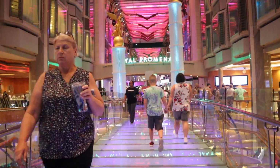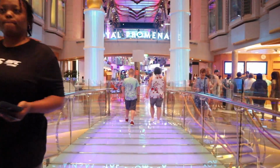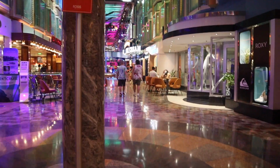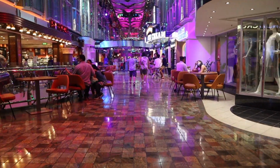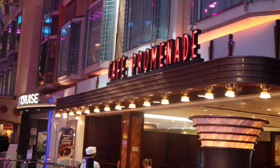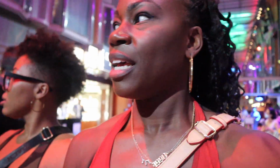This is the Royal Promenade. This is the center of the ship where all of the action takes place. You can find things here like your shops, your coffee shops, ice cream, pizza, whatever it is that you like, it's probably in the Royal Promenade.